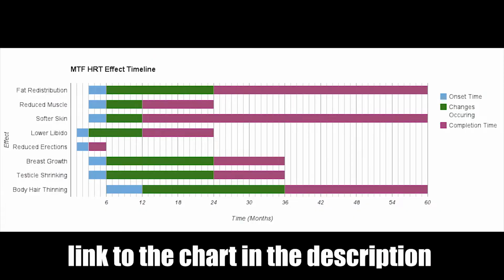Last time I mentioned an HRT timeline that I found on Reddit. I wanted to spend a little more time talking about it last time, but my brain was kind of all over the place, so we're going to spend more time with it today. It is a male to female HRT effect timeline. The categories are fat redistribution, reduced muscle, softer skin, lower libido, reduced erections, breast growth, testicle shrinking, and body hair thinning.